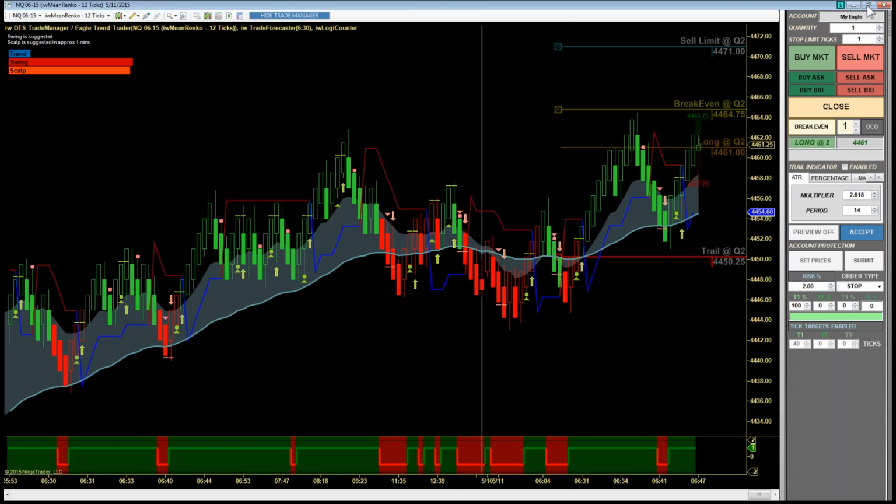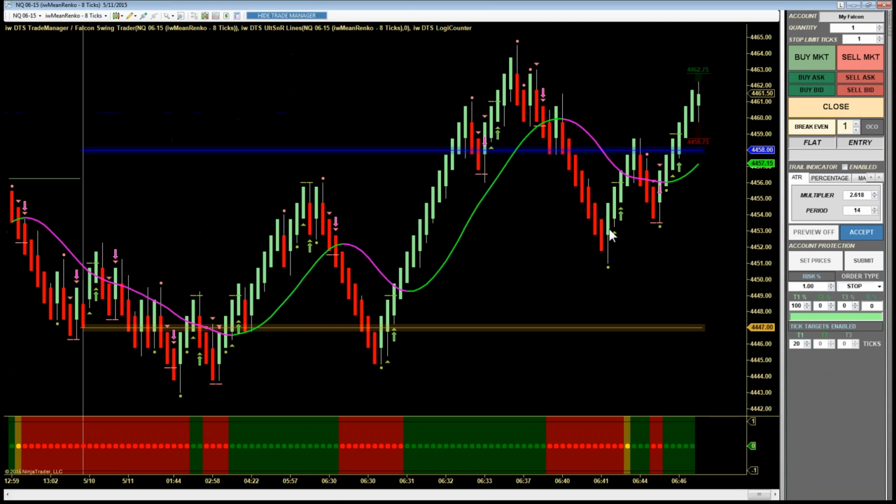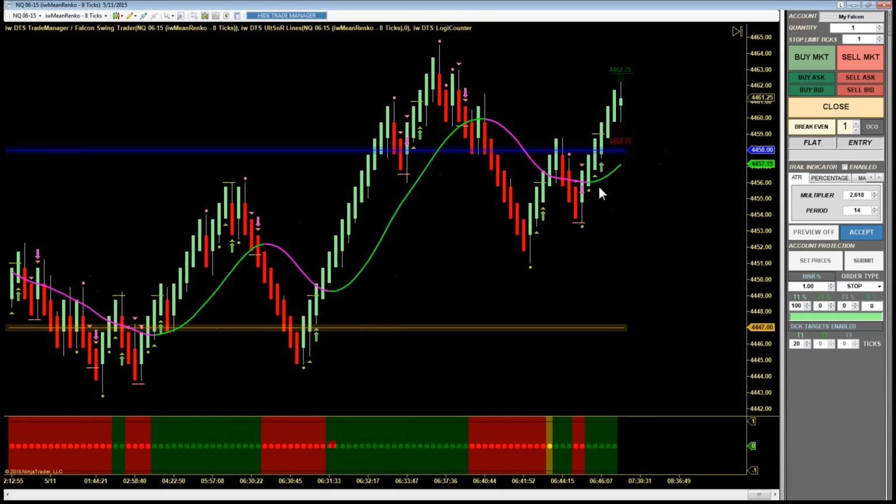We did get a buy signal. We got a buy signal here on the Falcon, an early trend change signal right here. Our up, down, up signal prints just as the trend line changes color. That's why it's called an early trend change signal. When you do take an early trend change signal, you need to keep your stops back a bit because chances are you're going to get a proper trend change signal.